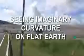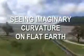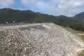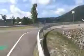Hello, flat Earth researchers, debaters and debunkers. One of the most commonly used yet completely false assumptions of proof that we live on a globe is watching ships disappear from the hull up as they go off over the horizon.